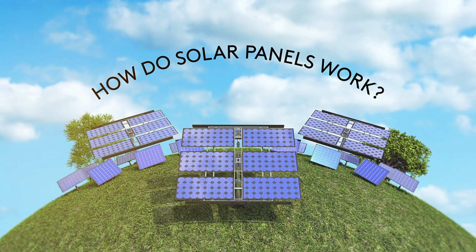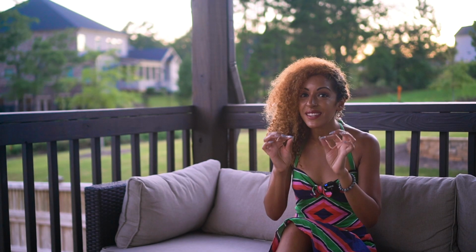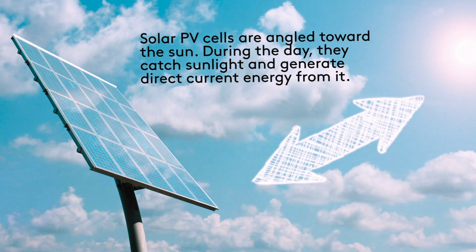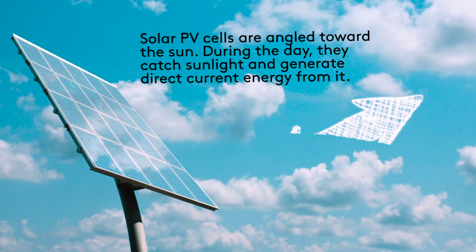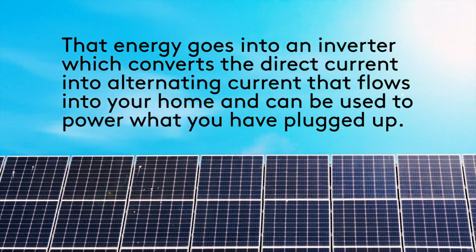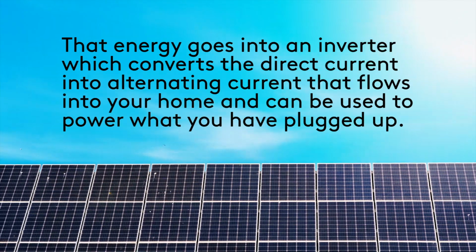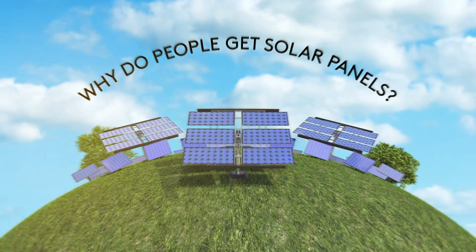How do solar panels work? Each solar panel has what's called PV cells that are angled towards the sun, and throughout the day they catch sunlight from sun up to sunset, generating direct current energy from it. Now that energy goes into an inverter, which converts the direct current into alternating current that flows right into your home, and it can power the stuff you have plugged up.